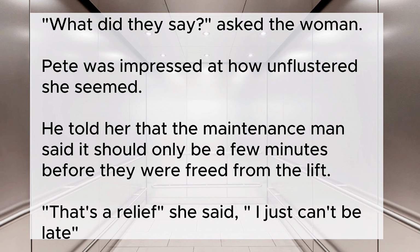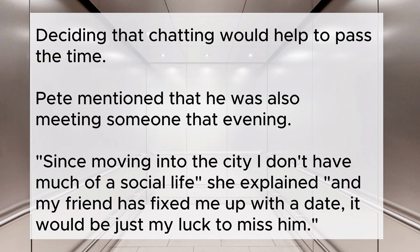"What did they say?" asked the woman. Pete was impressed at how unflustered she seemed. He told her that the maintenance man said it should only be a few minutes before they were freed from the lift. "That's a relief," she said. "I just can't be late." Deciding that chatting would help pass the time, Pete mentioned that he also was meeting someone that evening. "Since moving to the city, I don't have much of a social life," she explained. "My friend has fixed me up with a date. It would be just my luck to miss him."